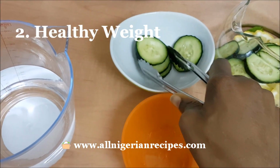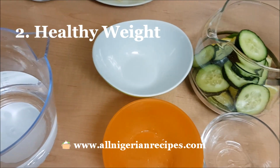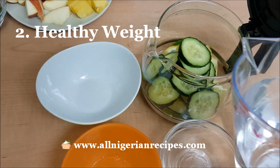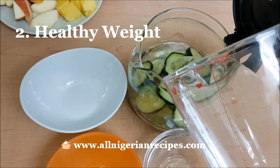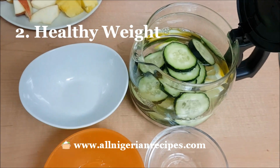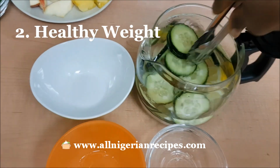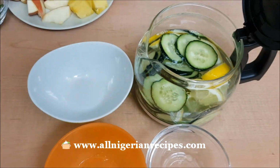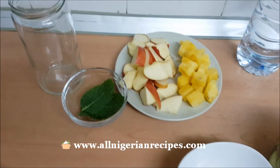Drinking infused water can help you lose weight, or at least maintain a healthy weight, especially this lemon and cucumber one. Citrus fruits are high in pectin. You know when pure orange juice splashes on your body or on any surface? After some time, it becomes sticky. That stickiness is caused by pectin, and because it's a type of carbohydrate, it helps you feel fuller for longer, so you are not looking to eat all the time between meals. And cucumber helps reduce bloating.